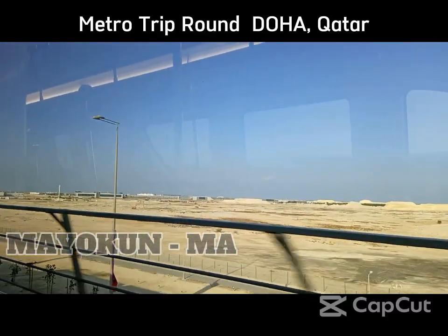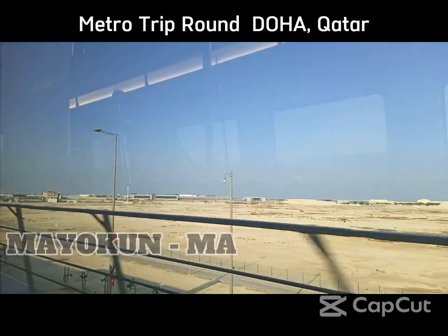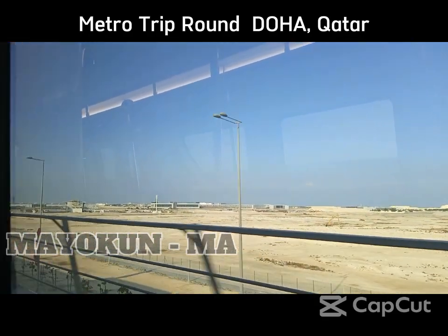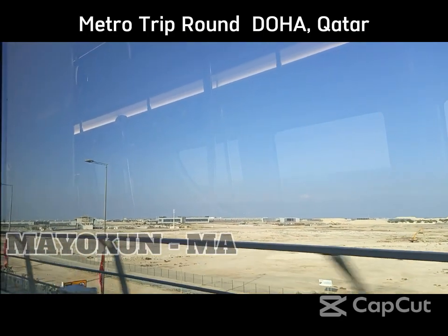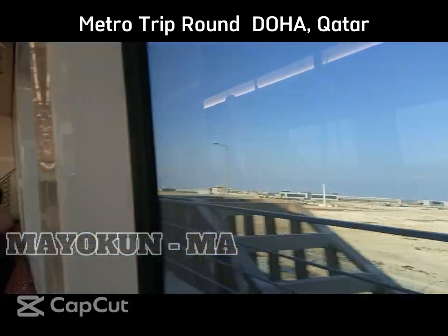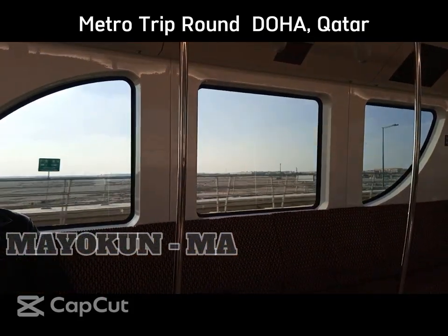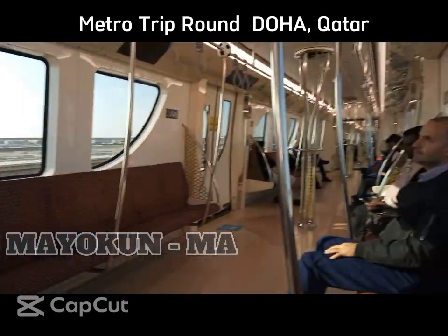You also can see in the distance how the houses are built, major express. If there's anything that Qatar has, they have very good roads. Some of them are six lanes, even more than six lanes. Even within the streets, well developed. The infrastructure here is beautiful.